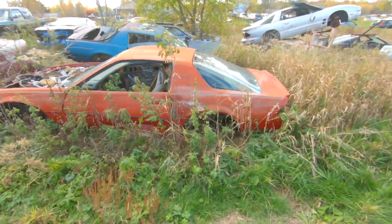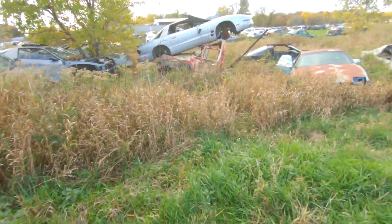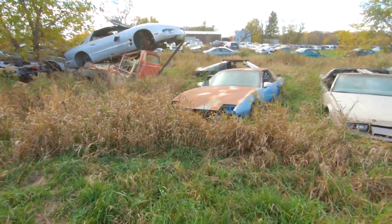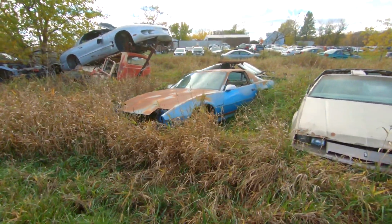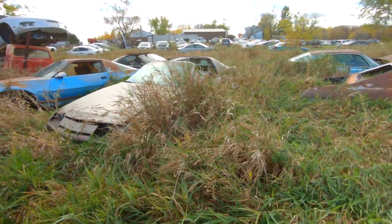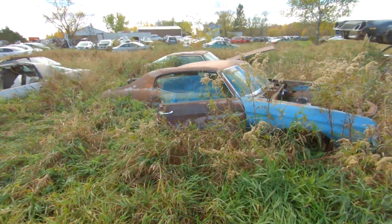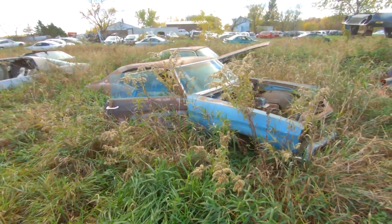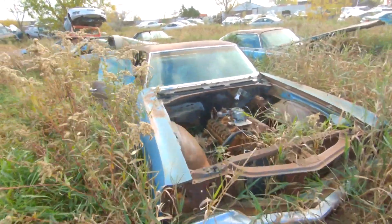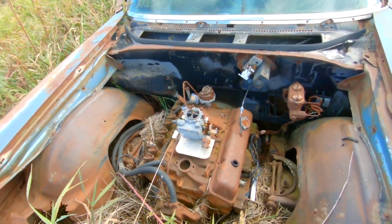Here's a couple 80s F bodies. If I misspeak or I don't know a car, please let me know in the comments. That's how we all learn together. Some more 80s F body Camino and Firebirds. This is 72 maybe? 2-barrel.